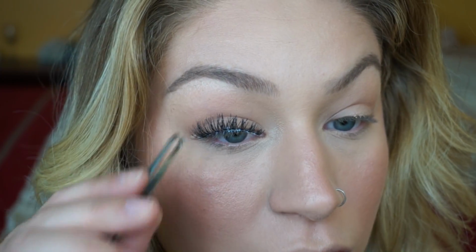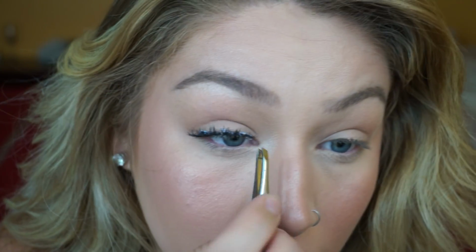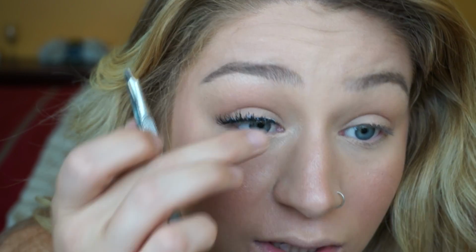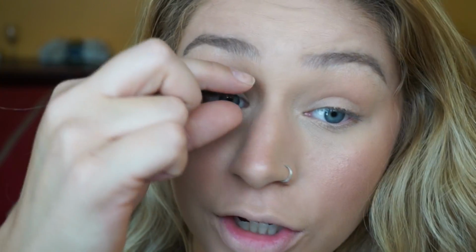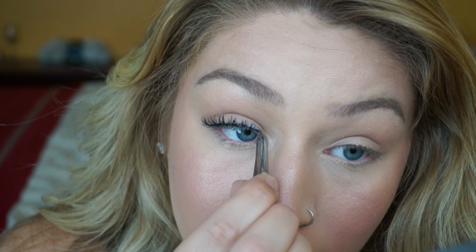So I like to apply them as close to my real lashes as possible, just because I don't have any eyeliner or shadow that is going on my eye, and so I want them to look as natural as possible, and that is kind of hard to do when you're not wearing eyeliner or anything. So I like to really spend some time here getting them as close as possible. But you do want to make sure that your lash band is on your actual skin and not on your lashes, because if the lashes are on your lashes, the band is not going to stay. So you want to make sure they're on your actual eyelid and skin so they have something to hold on to.